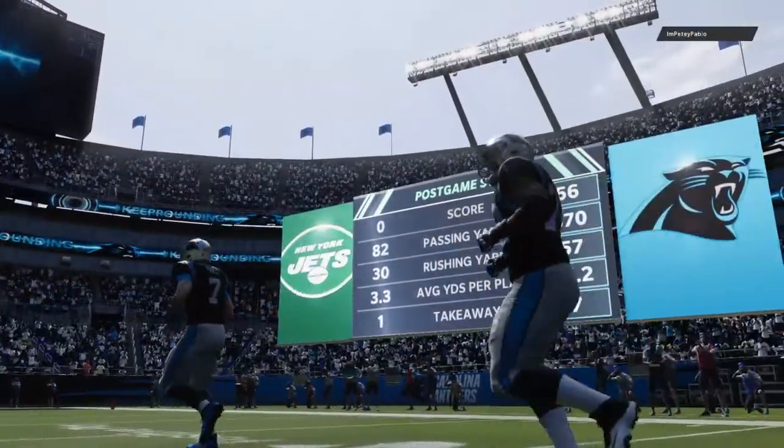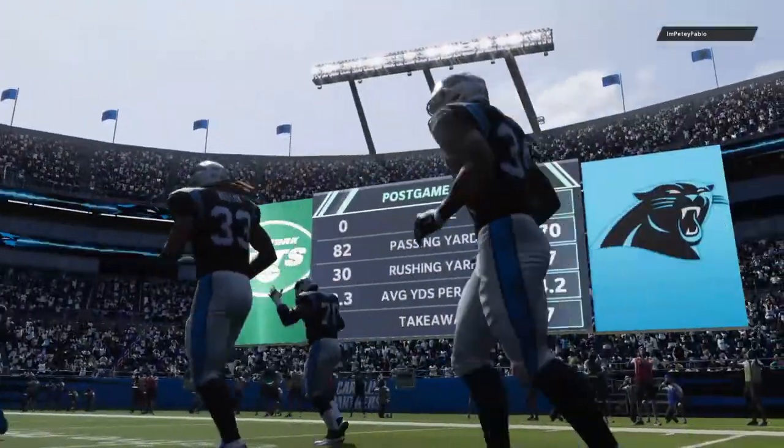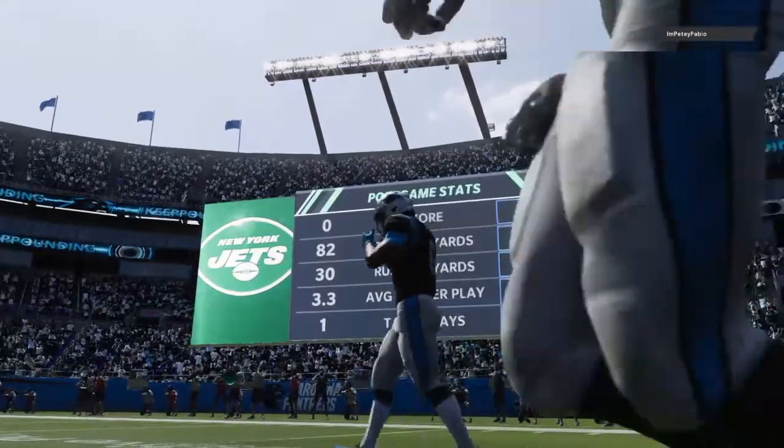So when you do that and you're out there fresh, playing with a little extra spring in your step, it showed up in this one. They had a ton of spring in their step. Impressive victory.